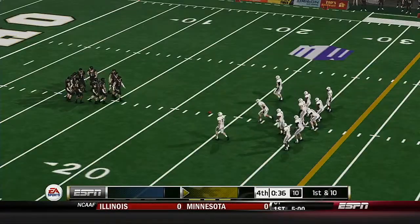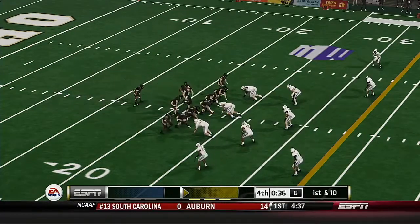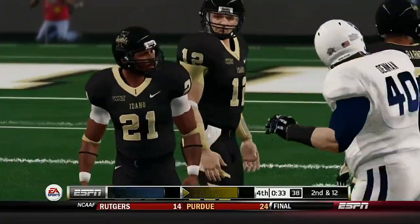Both teams are well aware that a score on this drive is going to create an almost insurmountable lead. This defense has really got to step it up and make a stop. And this should be a kneel down as they just try to kill the clock.